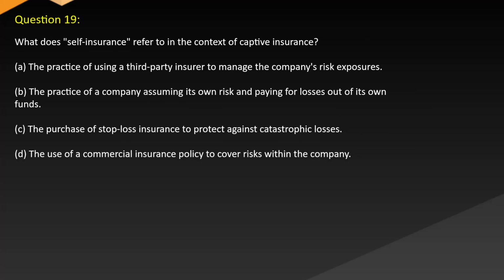Question 19. What does self-insurance refer to in the context of captive insurance? A, the practice of using a third-party insurer to manage the company's risk exposures. B, the practice of a company assuming its own risk and paying for losses out of its own funds. C, the purchase of stop-loss insurance to protect against catastrophic losses. D, the use of a commercial insurance policy to cover risks within the company.